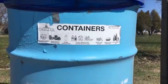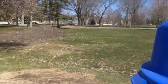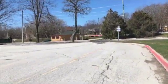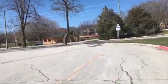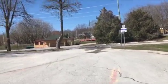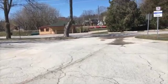I also wanted to just zoom in on the label here. This was something that I thought was really positive, that the city is actually going out of their way to say, this is what can be recycled. So really there's no excuse. If you have a plastic water bottle or a coffee cup, you know where that belongs. And I think this is something that's extremely beneficial.